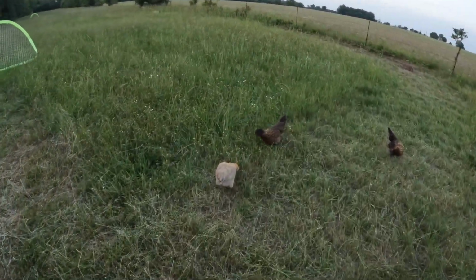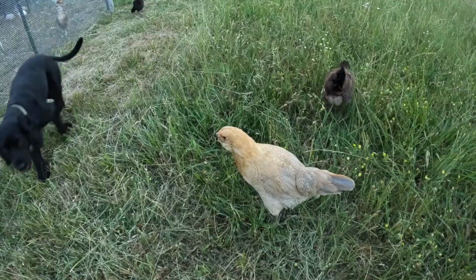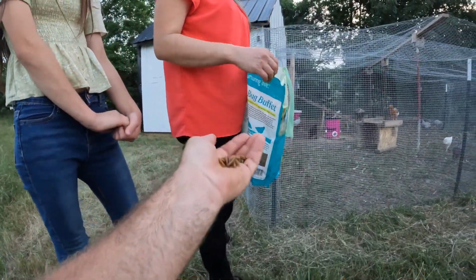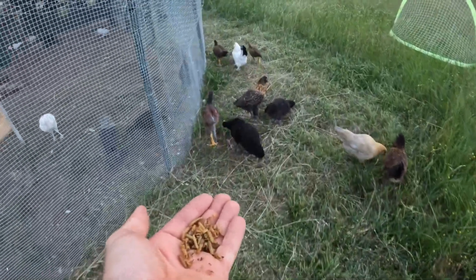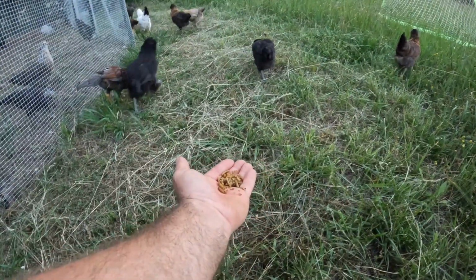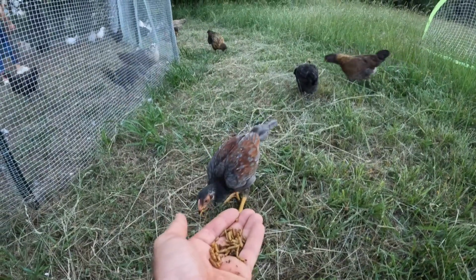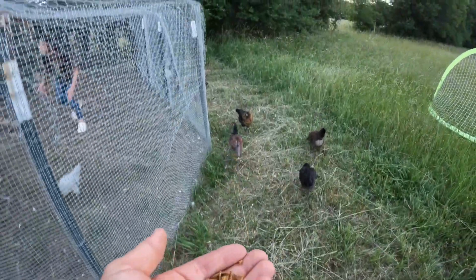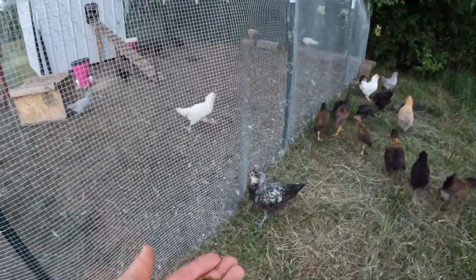What you guys after? Now, this one's real skittish. He does not like to be held. Here, give me some of these. Give me some of that. Those Easter eggers are not the friendliest. Yeah, they're just not. Bug buffet. Yeah, baby. Those game hens, they are really, really friendly. Yeah, they are. That's very surprising.